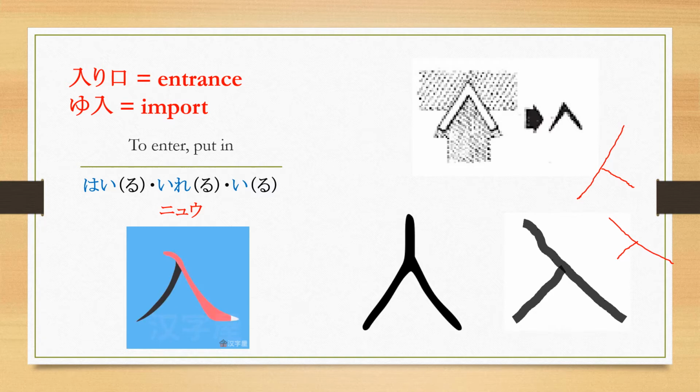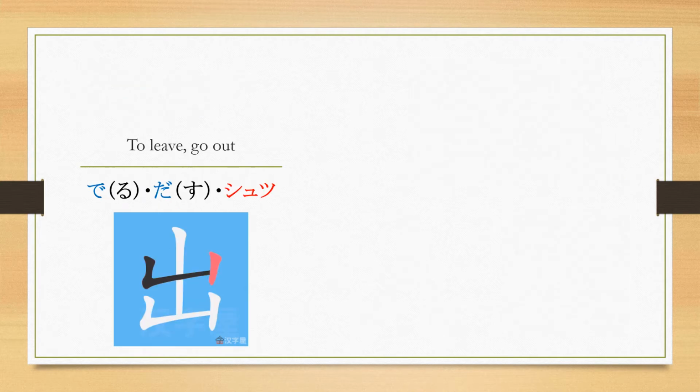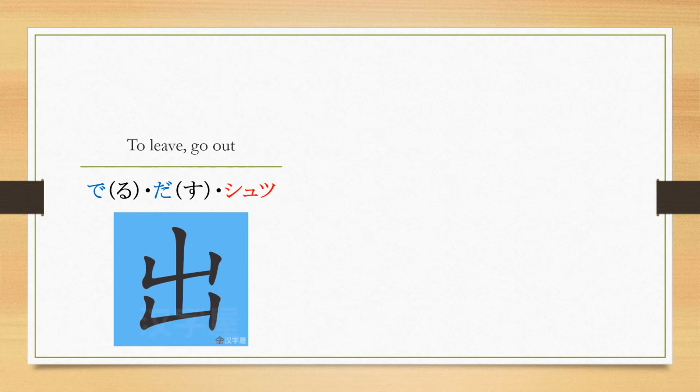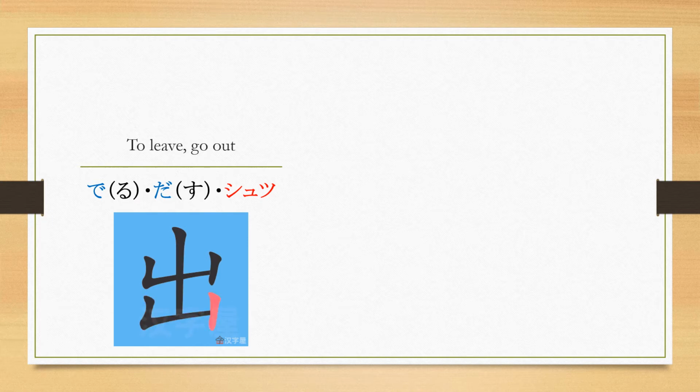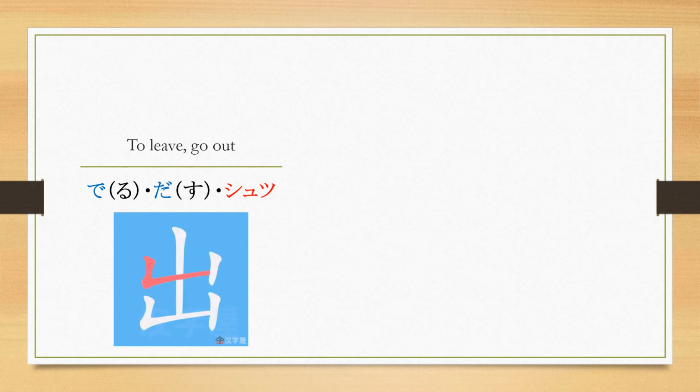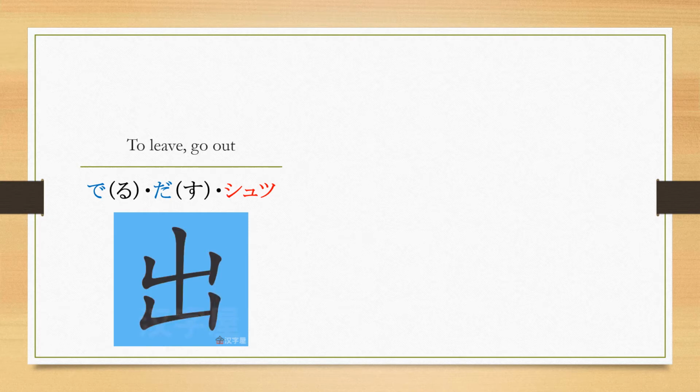And では次いきます。Okay, so now we have the opposite kanji, which is to leave or to go out, to exit. So 出る is to leave. 家を出る, leave the home. 学校を出る, leave school. And it is also the de in 出かける, to go out. Now another pronunciation is 出す. When we pronounce it as 出す, it means you are taking something out or handing it over. I'm going to take something out of my pocket. ポケットから出す, take it out of my pocket.